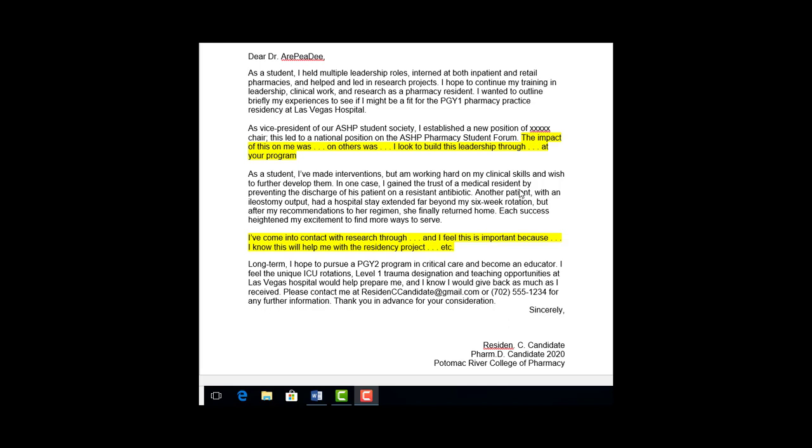Oh, wow, national position, has clinical experience. Oh, it's in infectious disease. That's something that we're certainly passionate about here at the hospital, and so forth. So this is the third paragraph. As a student, I've made interventions, but I'm working hard on my clinical skills and wish to further develop them. That's why you're doing residency.